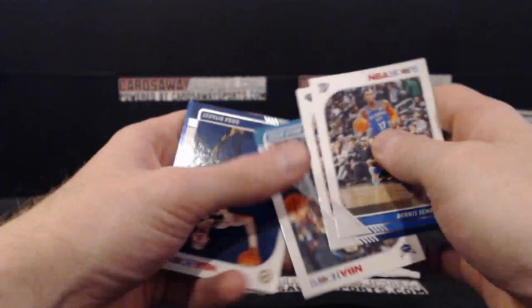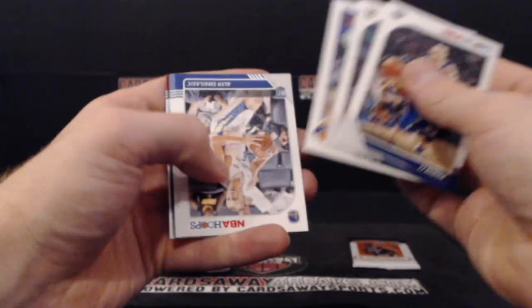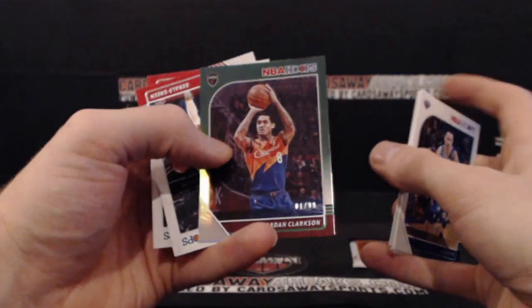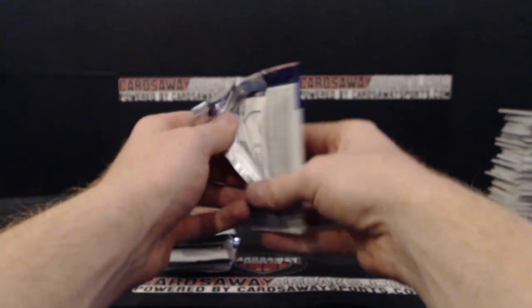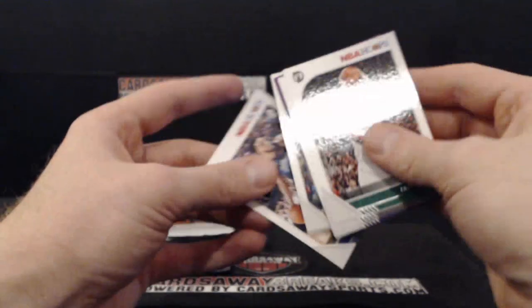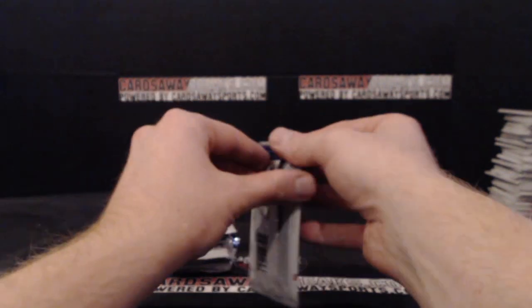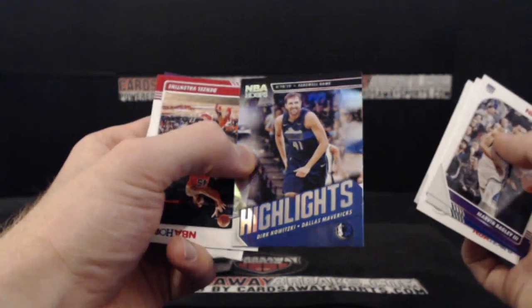Dennis Schroeder. Ben Simmons action. J.J. Redick. Number 99, Jordan Clarkson for the Cavaliers. Rui Hachimura. MB3. Dirk highlights for the Mavs.